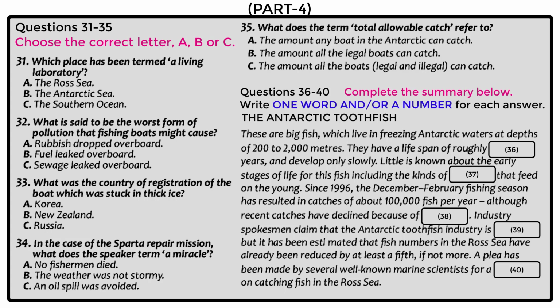In January 2012, a Korean fishing vessel caught fire in the Ross Sea, with a loss of at least 3 lives, although luckily an oil spill was averted. In late 2011, another Korean ship, the Insung No. 1, sank with 22 lives lost, although the rest of the crew were saved by other fishing boats in the area. Again, in December 2011, another vessel, the Sparta, caused an international furor when it was holed and stranded in pack ice in the Southern Ocean. That one was Russian. New Zealand planes had to fly missions to drop off water pumps and other essential equipment and supplies to the ship.